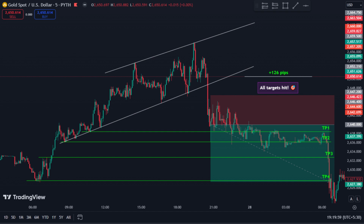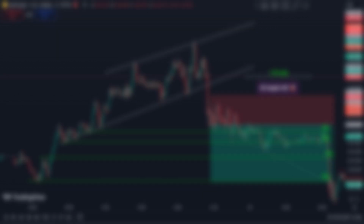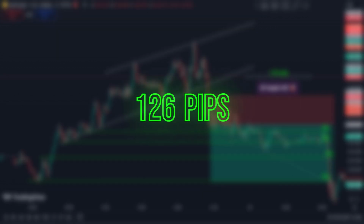entering the trade. After I entered, the market went into a prolonged consolidation phase. It took approximately 9 hours to finally hit all my target levels. This trade required a lot of patience, but it was worth it in the end. From this trade alone, I made an impressive 126 pips.